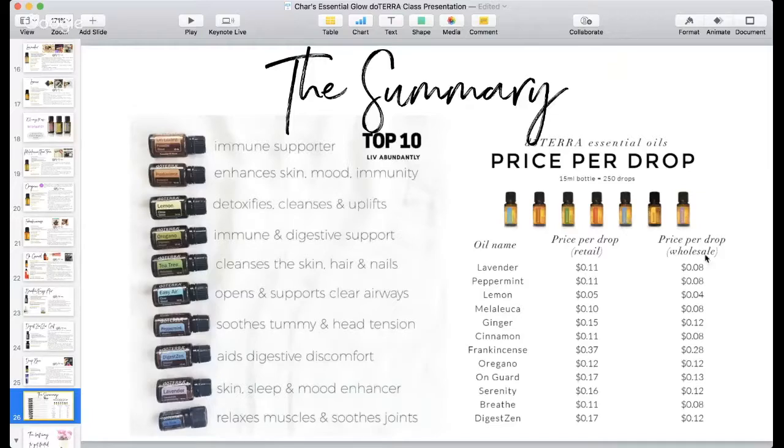And as you can see, they are literally pennies per drop, okay? So lemon being the cheapest, you're paying 4 cents for a drop of lemon and you really only need 1 drop. So think about how long this is gonna last you. You're gonna add this to your toolkit.